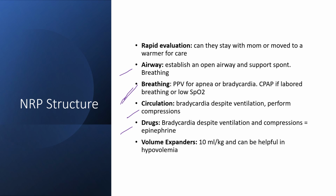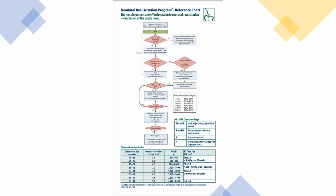So when we're looking at drugs as well, the last one that I put on here is volume expanders, especially if the cord separated in utero or the placenta was abrupted. We're going to have a low volume baby. I can give that baby as much epinephrine as humanly possible, but if they don't have any vascular volume to circulate it anywhere, it's not going to be very effective at getting good perfusion to their brain. So volume expanders, usually normal saline, 10 mLs per kilo, can be helpful if they're hypovolemic.